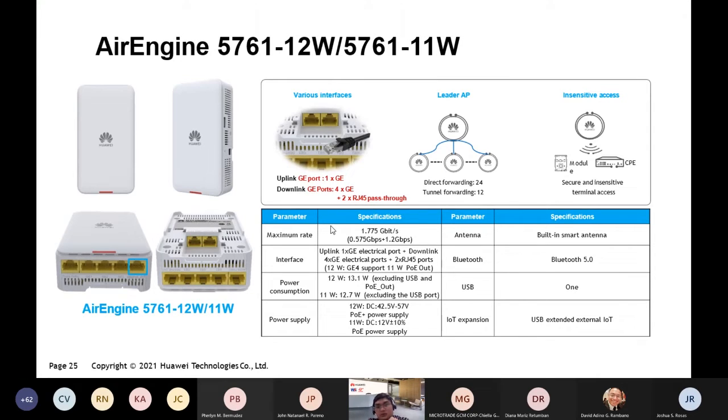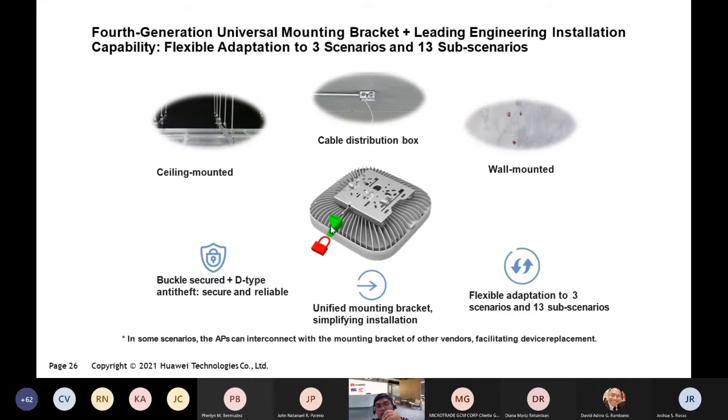So we have several scenarios of installing APs. We have the ceiling mounted, cable distribution box, and then wall mounted. It also has a plus D type, so it is anti-theft, secure, and reliable. We also have the unified mounting bracket, simplifying the installation. So it is adaptable to 2 to 3 scenarios, and then 13 sub scenarios.